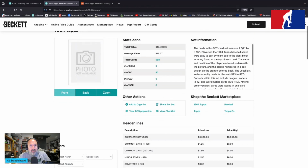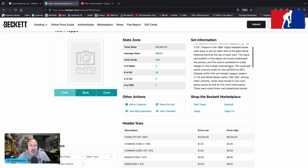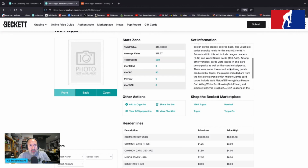Players in the 1964 Topps Baseball Series were easy to sort by team due to the giant block lettering found at the top of each card. The name and position of the player are found beneath the picture, and the card is numbered in a ball design on the orange-colored back. The usual last series scarcity holds for this set, 523 to 587. Subsets within this set include league leaders and World Series cards.